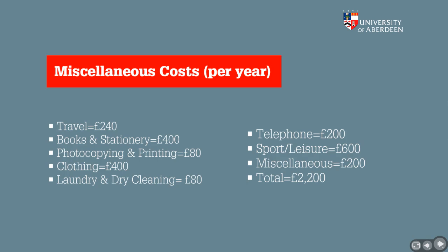The slide on screen shows an average cost per year for a student from the UK, totaling £2,200. These are just some examples, as you can see: travel £240, clothing £400, telephone £200. You personally may vary considerably in these, especially if you're an international student. Your travel costs may be quite a bit higher.